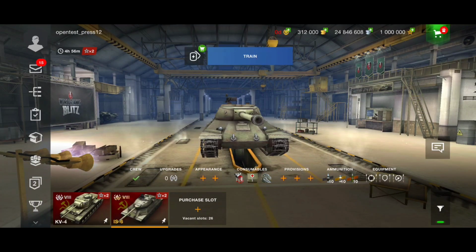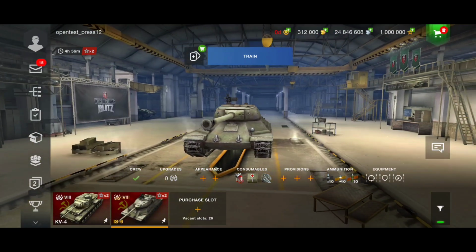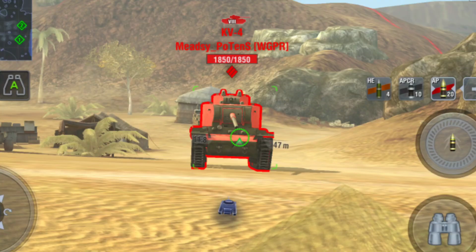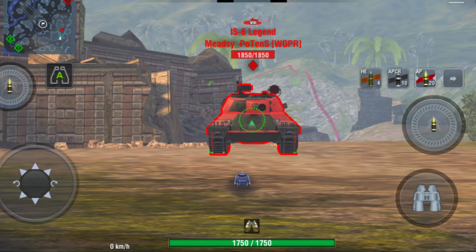Now, I don't think there's too much. A lot of people said the IS6 is going to be really good when it gets buffed. I've had a look on Open Test, and I am looking at the KV4 currently in a T34, so probably not the best tank to look at it because it's got great pen. This is what it is currently in update 7.0, and this is what it's going to be in update 7.1. So you can see no changes really. I think it's going from 180 millimeters to 200, something like that, and the IS6 from 200 to 210. It's just getting a little buff.